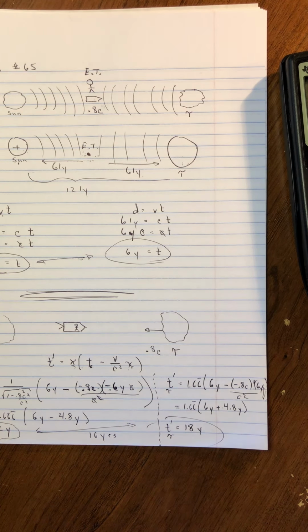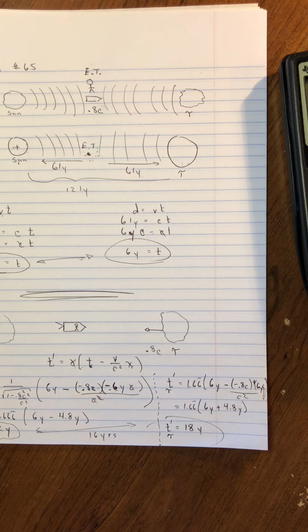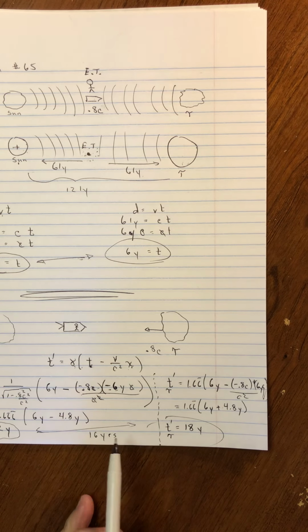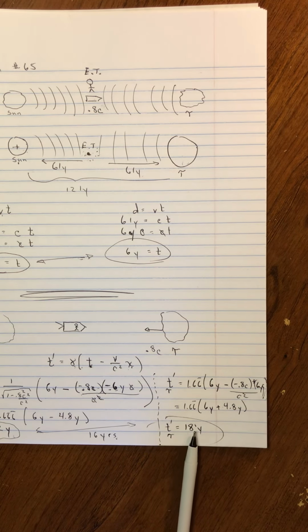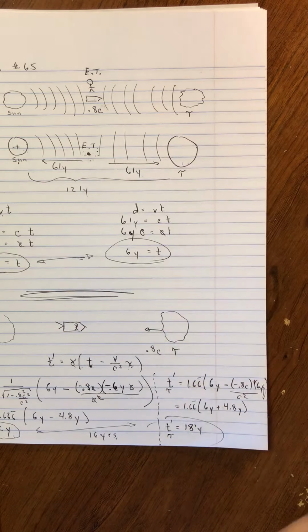Part A would say, how did it read? In the spaceship's frame of reference, should we conclude that the two exploded at the same time? No, that's absolutely not. Just because one person, ET, said they exploded at the same time doesn't mean the other person did. That's the whole point of this chapter and the fun, weird stuff about special relativity. So we would say then that Tau Ceti exploded 16 years before the sun. Tau Ceti exploded 18 years ago, and the sun exploded 2 years ago, and it just took that much time for the light to get there.